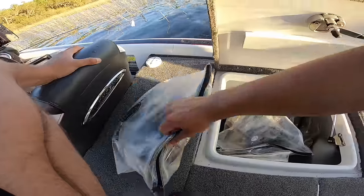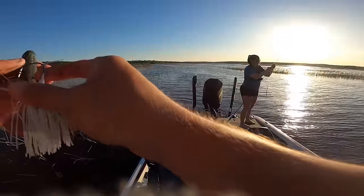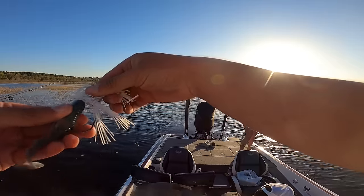It don't matter. I want the 3.8. I ain't throwing no dang crankbait, I know that. No way. I might just throw a chatterbait for real. Ooh, throw a chatterbait, or you can throw a swim jig too. I just think not a swim jig. I have no confidence in a swim jig. I just don't know how to fish them. With a swim bait, it's very simple. You cast and reel it.